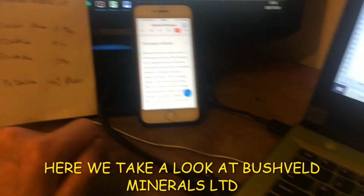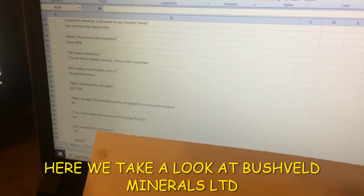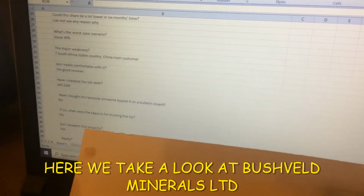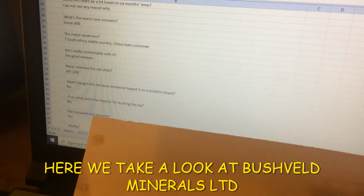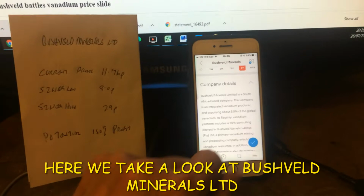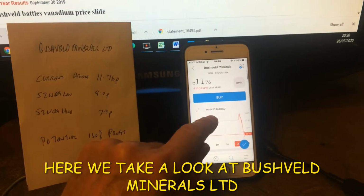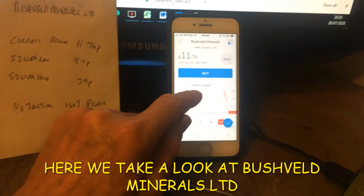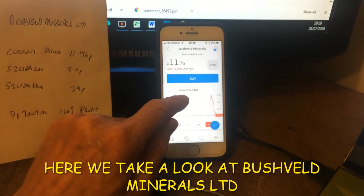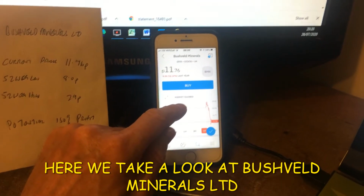I've done my research. I've looked at different ratios and looked on some brokers' sites, and they recommend it as a buy. So if all goes well, I'm pretty convinced that we could make a healthy profit. So I'm going to buy some shares in Bushveld using my Trading 212 platform. So we'll see how we get on.